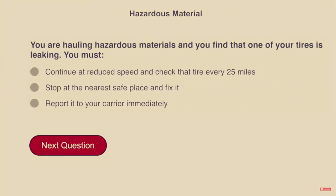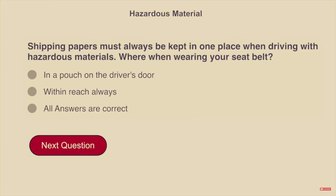You're hauling hazardous materials and you find out that one of the tires is leaking. You must stop at the nearest safe place and fix it. Shipping papers must always be kept in one place when driving with hazardous materials. Where, when wearing your seatbelt? All answers are correct. In a pouch on the driver's door and within reach always.